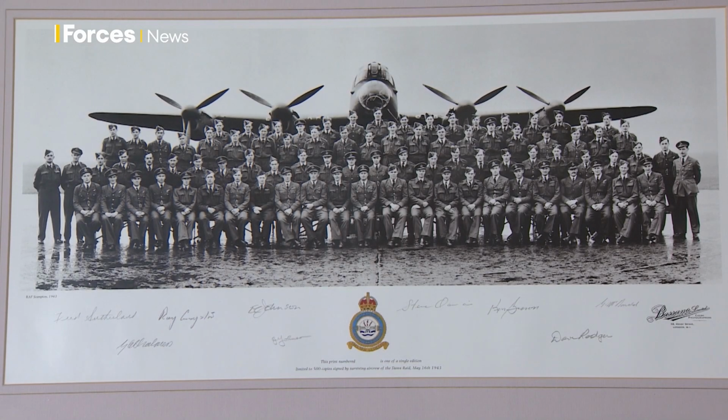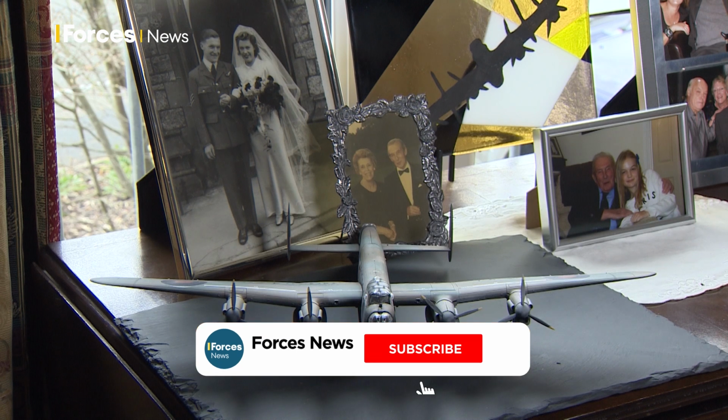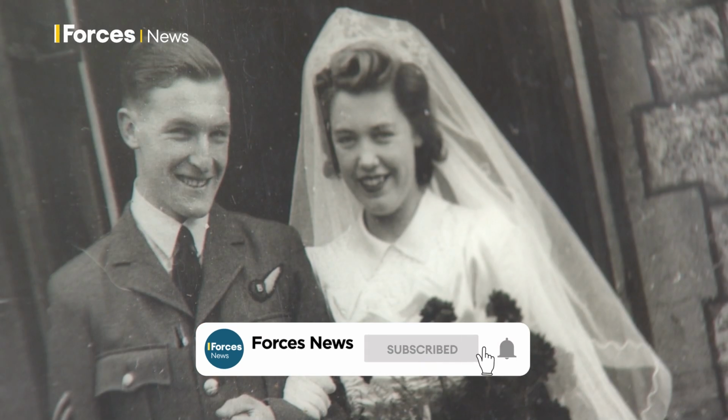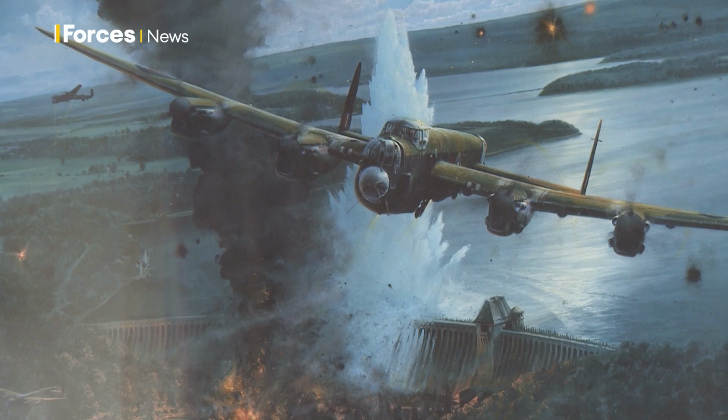All around Johnny Johnson's smart Bristol home are reminders of the 94-year-old's service with 617, the squadron specifically formed to target and destroy the massive German dams of the Ruhr Valley. As sergeant, his job was bomb aimer.